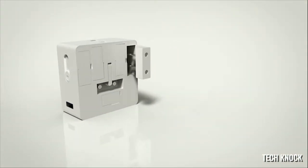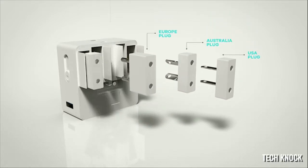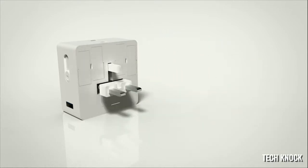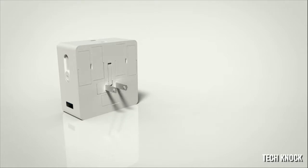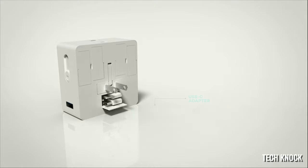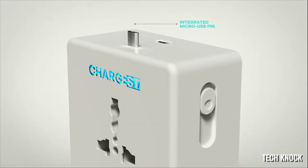ChargEST conforms to plug standards in the USA, UK, Europe, Australia, and 150 countries around the world. You can plug the device in any outlet worldwide with all the plugs conveniently stored inside. ChargEST saves you space and the trouble of forgetting or losing your chargers. The height of the pins is adjustable to fit any mobile case or protector.